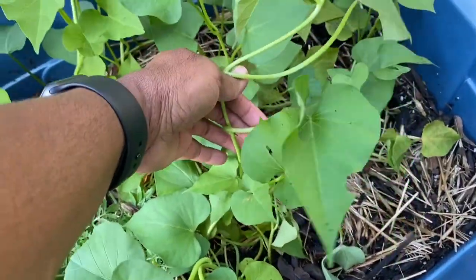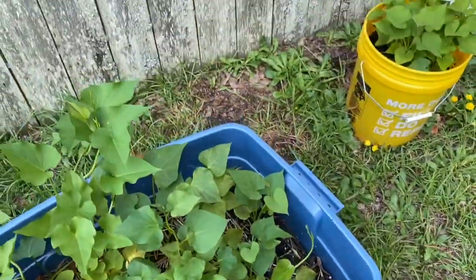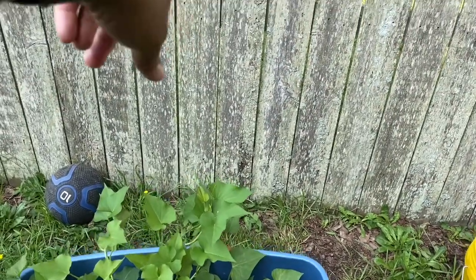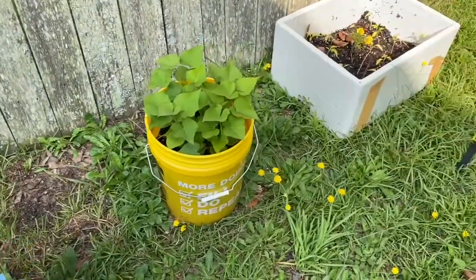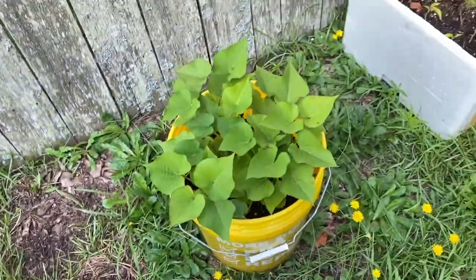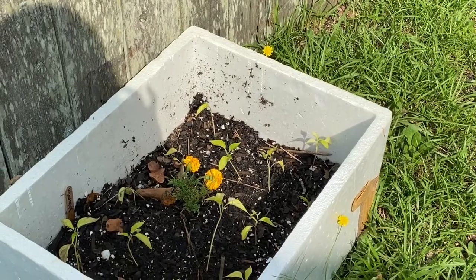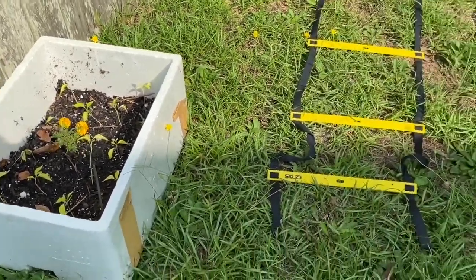Yeah, they really want a vine, so I need to get a trellis. I had to move them away from the fence because they were growing in between the fence, my neighbor's, and I don't want anybody to chop anything off. So these right here are doing great. Peppers are not. They are on the struggle bus. I'm just done and over with the peppers in that container.